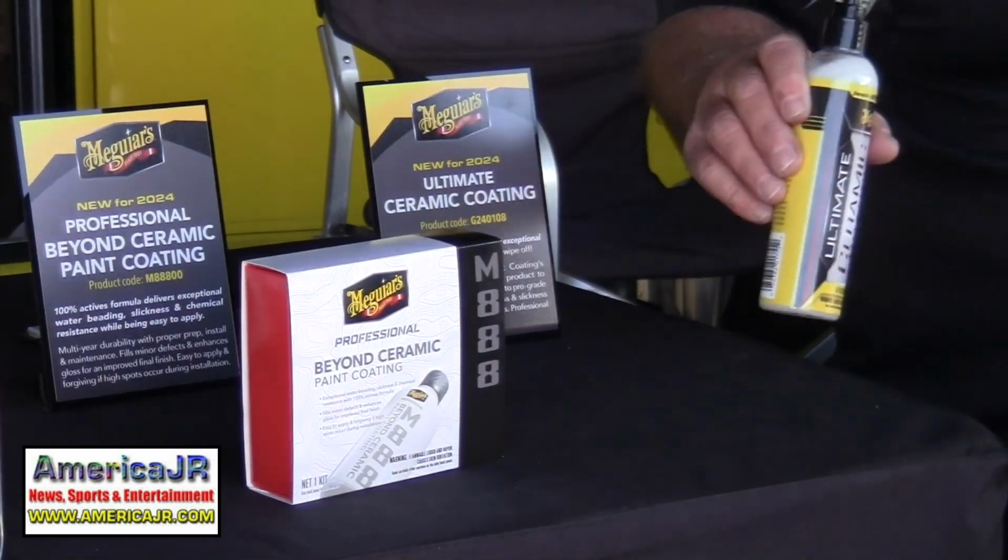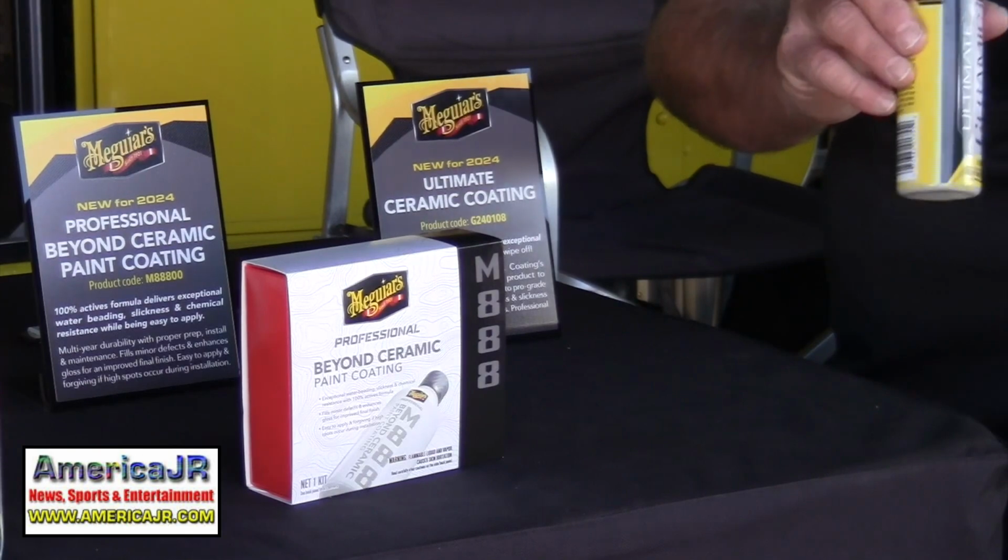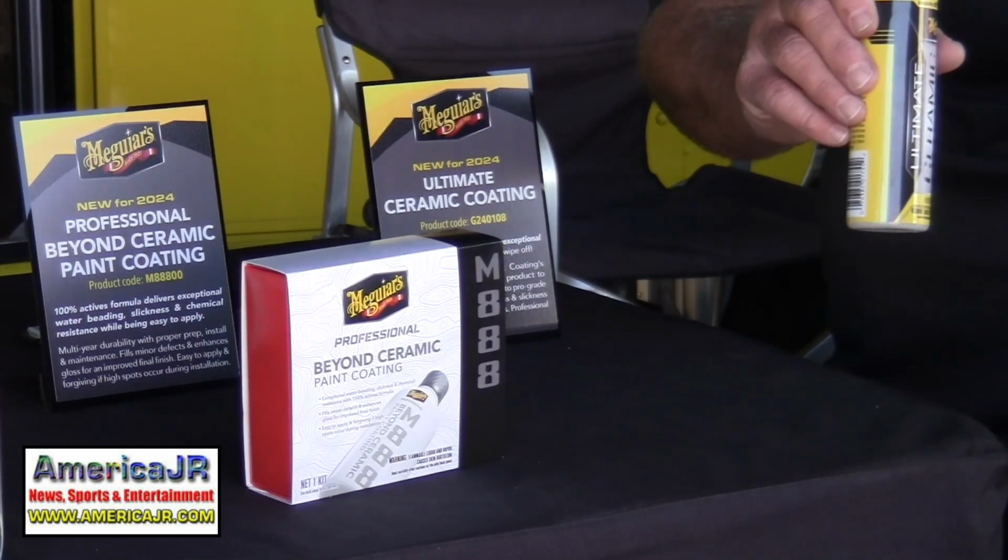Also going to give you really great protection, long-lasting, like I said, really great water beading, and just overall great durability. So we do have a lot of new products, but these are probably going to be the most popular, I think, just because the whole ceramic coating and ceramic line of products are really big right now in paint protection, paint care, again, enhancing gloss, giving long-lasting protection, shine, and also really, really hydrophobic.